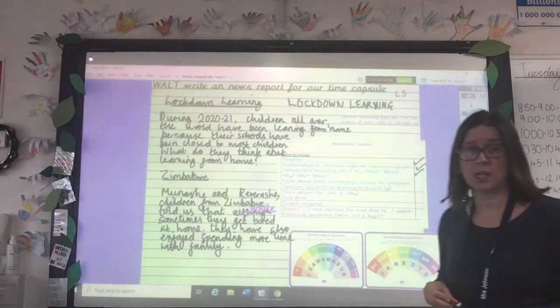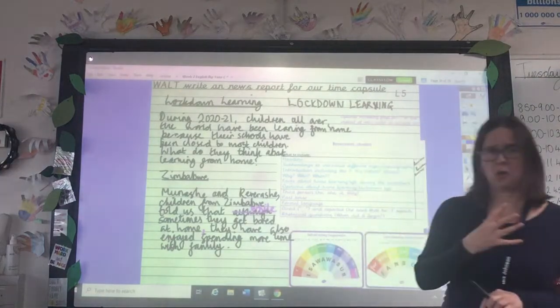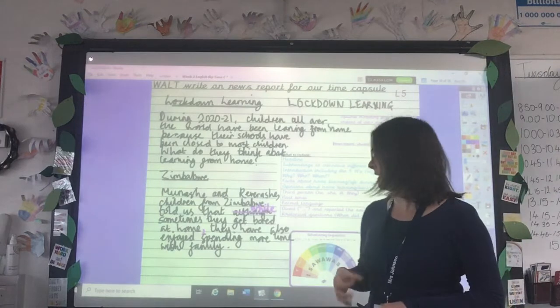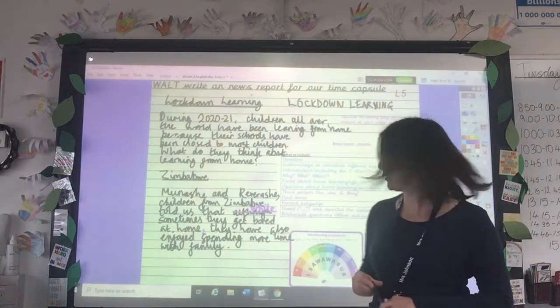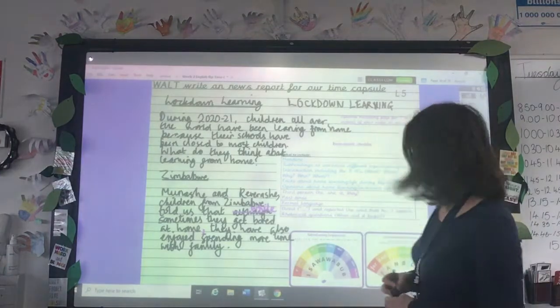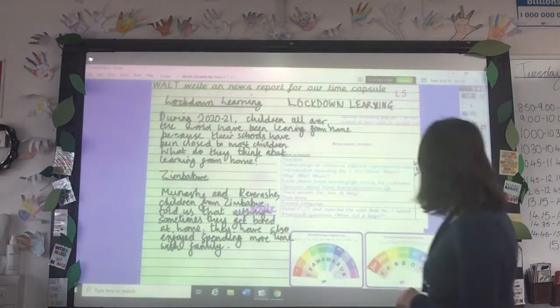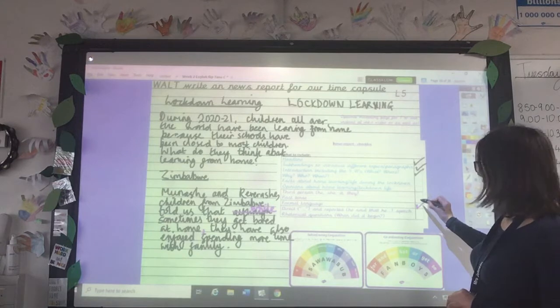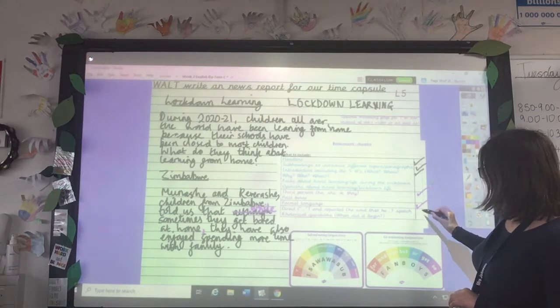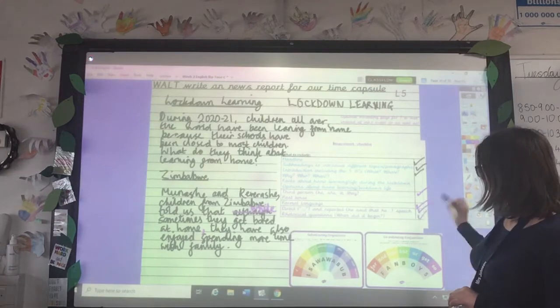Munasha and Reverasha, children from, sorry, I keep walking out of shot, I think. Children from Zimbabwe told us that while sometimes they get bored at home, they have also enjoyed spending more time with family. There you go. So I think I've included most of the things on my checklist. I've used some reported speech, and I've got a rhetorical question.